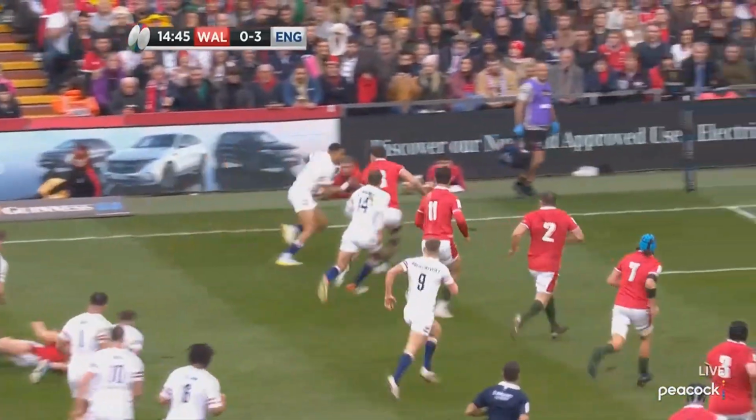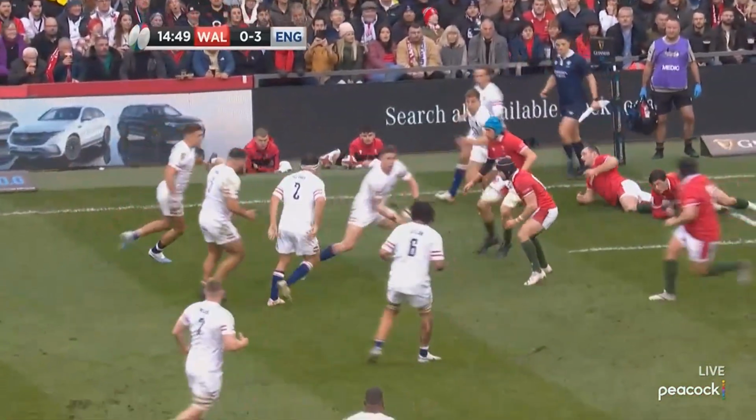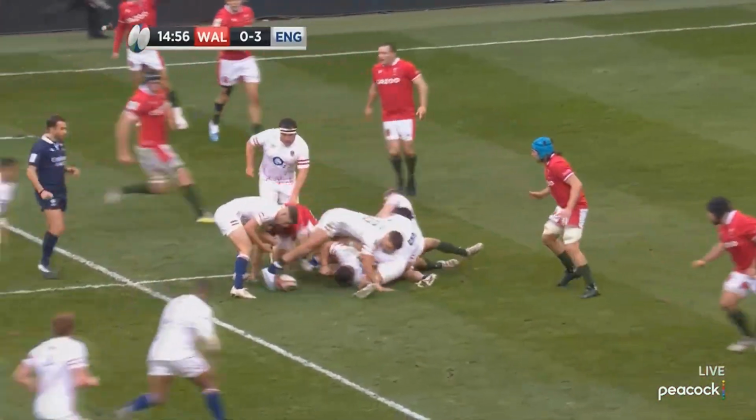Beautiful hands, and here's Watson. Tries to get away. The British and Irish Lion. Good defence by Wales again. Oh, this man Genge is such a good carrier.